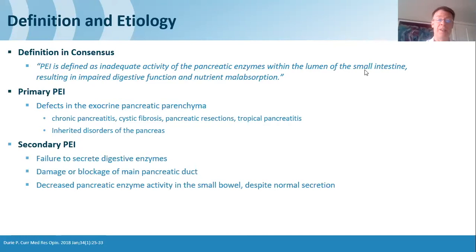The secondary causes could be the failure to secrete the enzyme. So for whatever reason, the pancreas isn't putting it out, or there's some type of damage. So let's say there was a cancer of the pancreas that was blocking the duct. Because it's blocking the duct, the obvious thing that most people will see is they become jaundiced, because that's the duct that also comes from your liver. But it also could be that you stop digesting foods as well. And so your first sign of pancreatic cancer may be PEI, that you're feeling more bloated, you're having more symptoms. I'll get into the symptoms in a second, but you may find that as the first sign that you might have something wrong with your pancreatic duct.